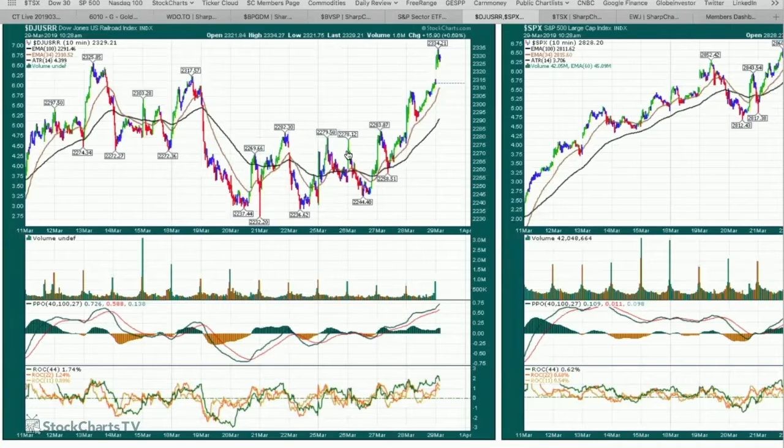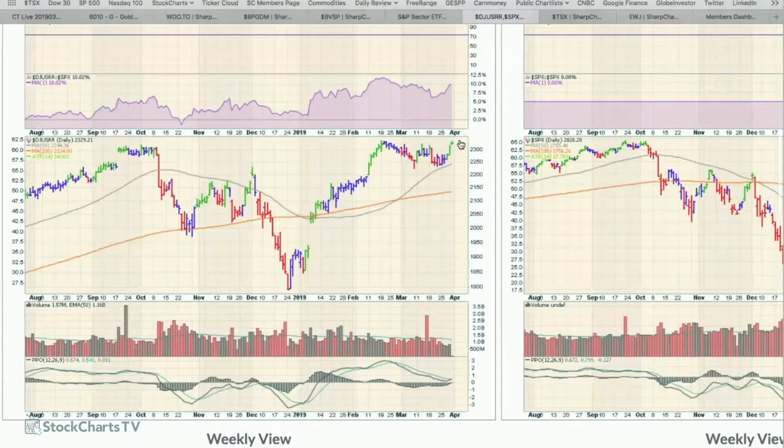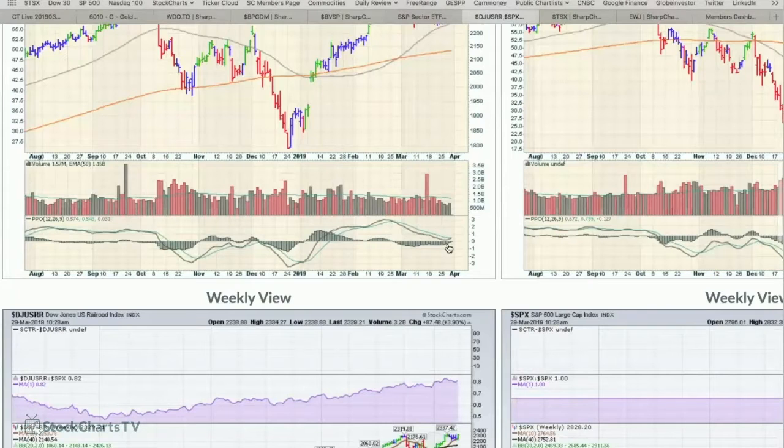And you can see we're trying to break through a prior high. This is a 10-minute chart. And down here on the daily view, you can see why it's really important that we're focused on the railroads here. They're trying to break through this prior high from September, October. They've pushed up a little bit here. We're having a nice big push today, trying to get through that prior high, and the PPO looks like it wants to turn up. Obviously, it would be really important that it finishes that turn.